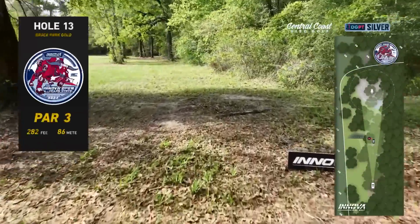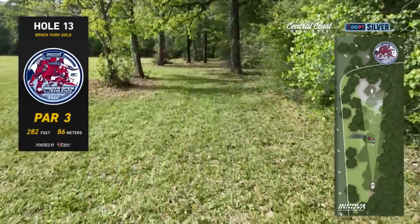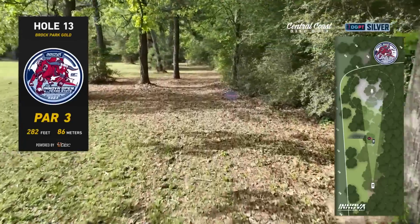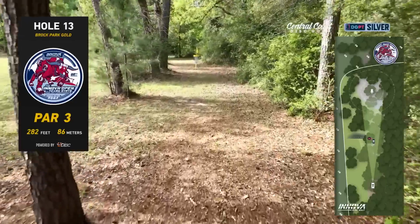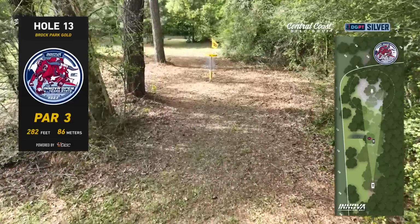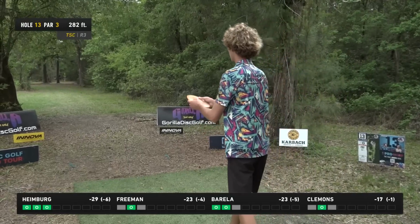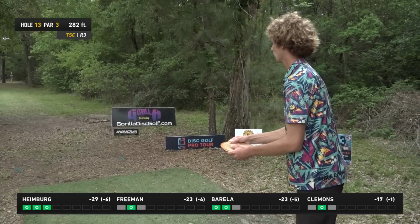Power shot after power shot after power shot finds us at another technical short par 3. 13 is going to have this mandatory left that you have to navigate. Thick, impenetrable wood line on the right. 282 feet going to play in that powerful putter range, or maybe a good touch mid-range. And I like the mix-up of this hole.